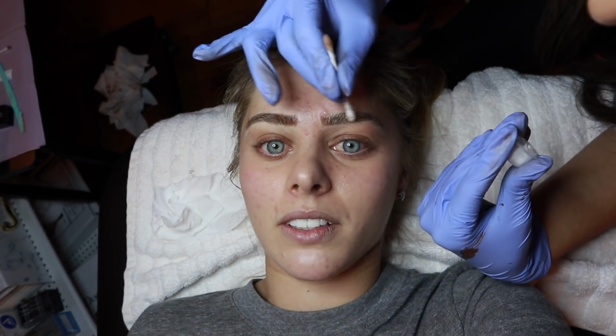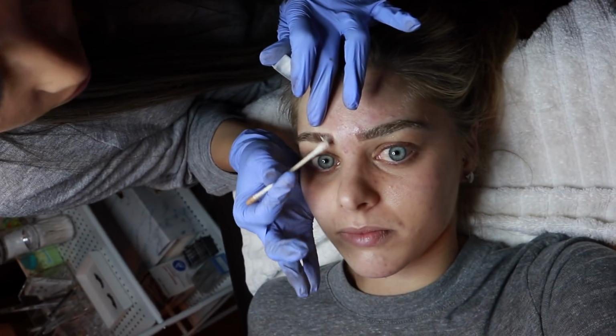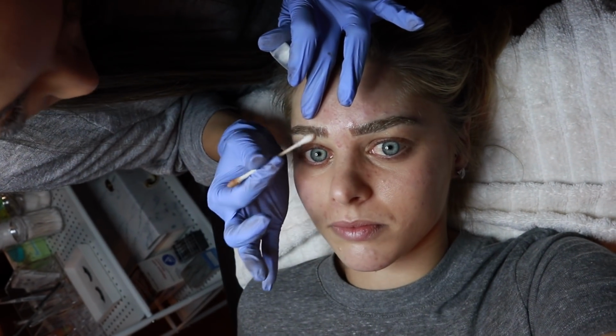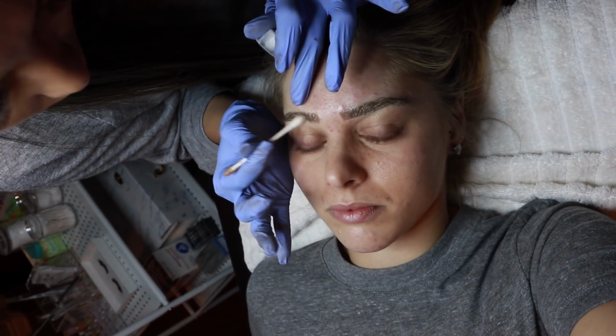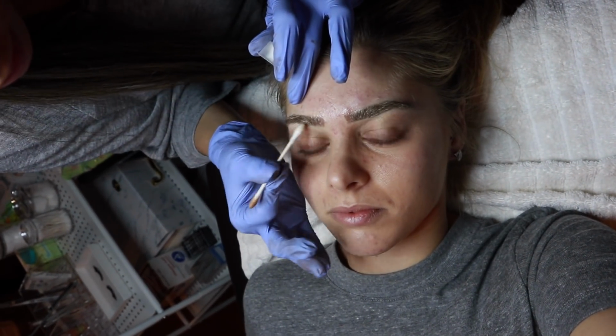So I want you guys to be aware that for 10 days, it's kind of a madhouse. I really love the way that my brows turned out. I'm super stoked that Monica was able to do them. She also travels because she is in the baseball world, so I'm gonna leave her information down below if you guys wanna contact her. I highly recommend checking her out.